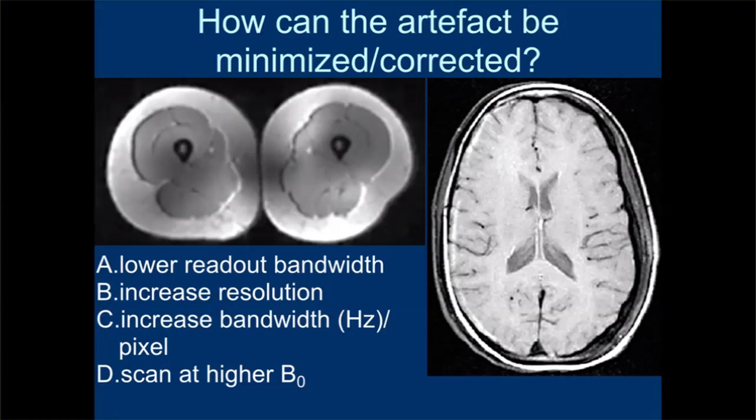I have a question. Why does the shift only occur in one direction, like in the left-right direction? That's a good question. Which is the phase-encode direction in this image, and which one is the readout? I'm guessing that the left-right is the phase-encode because it's shorter, and because that's where the artifact happens, and things tend to happen in the phase-encode.